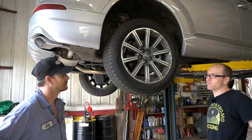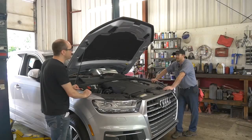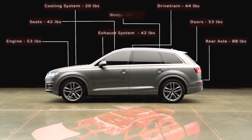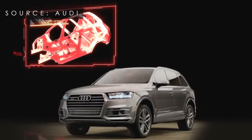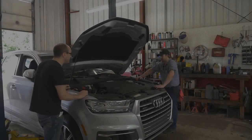Before we talk about the engine, Scott, you had something you wanted to tell me. I did. You want to know what one of the biggest deals about this Q7 is? Their attention to detail in terms of weight saving for this generation. They cut almost 500 pounds off this car from the previous gen, and it's all over the place. It's from use of more aluminum, lighter weight aluminum, more plastics, composites, reduction of steel weight, everything. So that was a huge focus. Now, this is still a heavy big car, but that's a lot of pounds to shave from one generation to the next. So that's a huge positive.